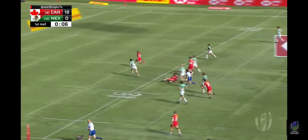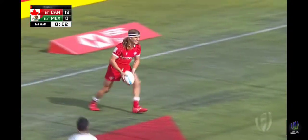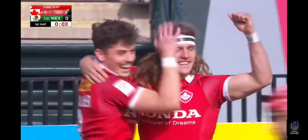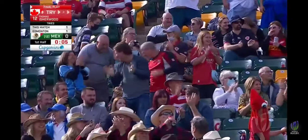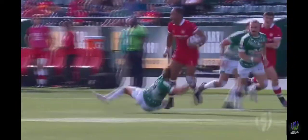There's the one-hander, and there's the local boy, Isherwood, from just down the road in Okotoks, Alberta. Fresh on the field, he can't believe his luck. Thomas Isherwood drafted into the side this week. And all the Canadians love it. Well, how can you not love this? It's exactly what people want to be seeing.